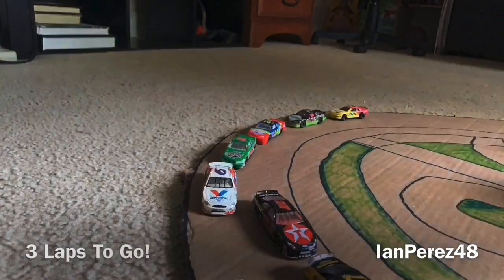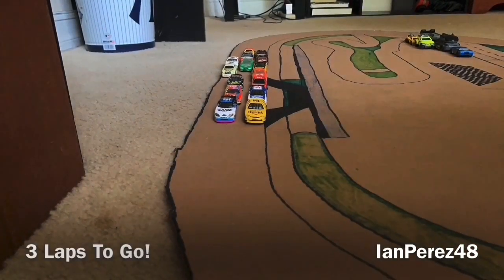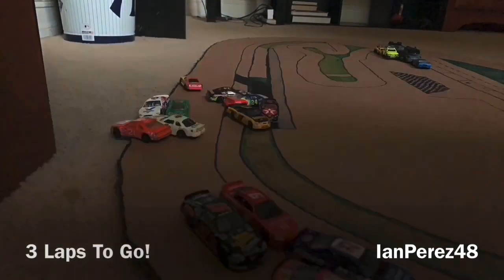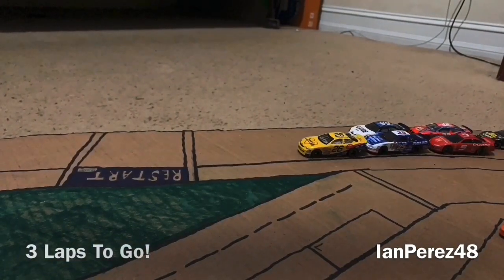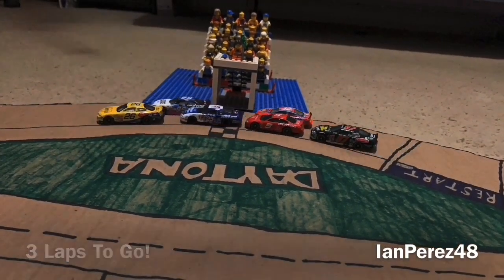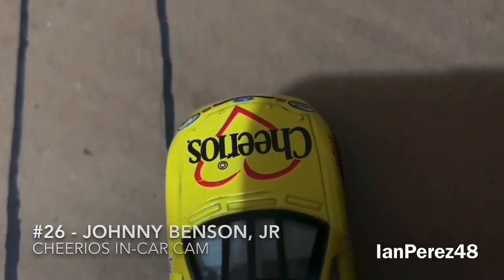Sterling Marlin falls back. As we're two by two by two, here comes Sterling Marlin getting a push from Mark Martin. He goes to the center lane. He gets sideways. Michael Waltrip gets collected. Matt Kenseth, a bunch of others are involved as there's a six-car race back to the line with two laps to go. Caution's out. And as of right now, Johnny Benson is currently your race leader.